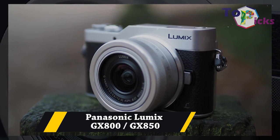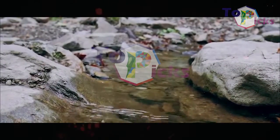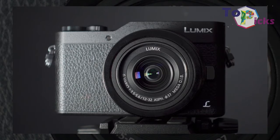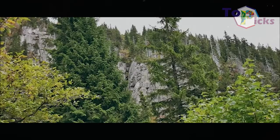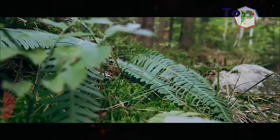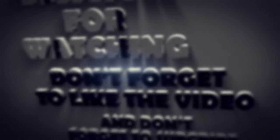Panasonic Lumix GX800, GX850. This camera combines small camera size with powerful features and exceptional value. It comes with a viewfinder, 4K video, and Panasonic's 4K photo mode, a 180-degree selfie screen, touch control, and a terrific little 12-32mm retracting kit lens. It is definitely worth your consideration when you want to buy an affordable mirrorless camera.